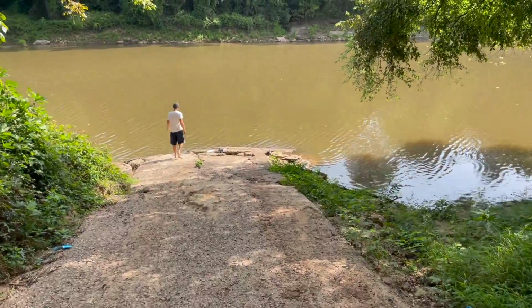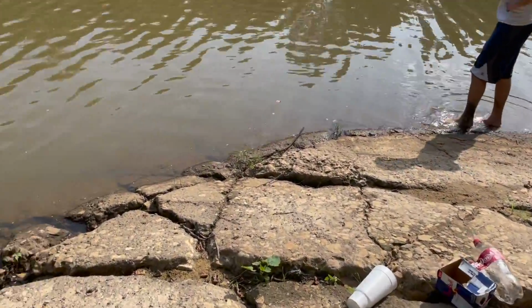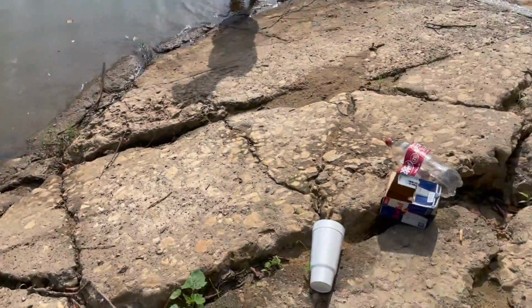So we've got some problems. Boat ramp is impassable. This river's really low right now, and this boat ramp is, wow. So a bit of a wonky start to today's video.